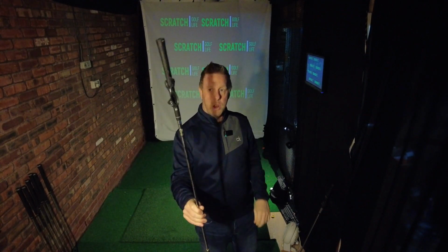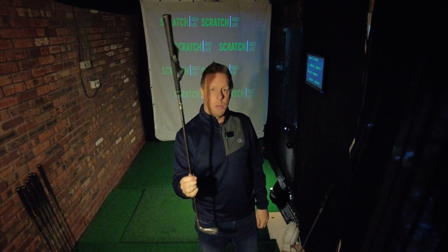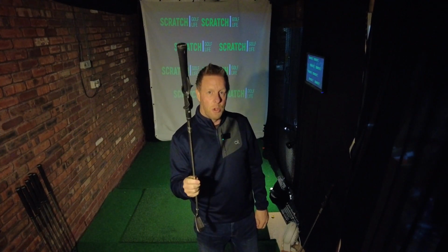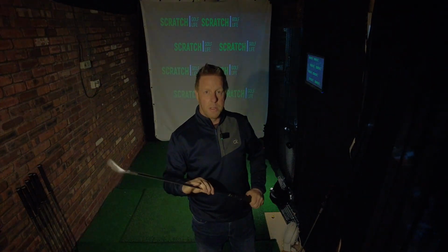So, a golf grip training aid, only £15, absolutely worth its weight in gold to make sure that your grip is correct and where it should be for hitting great golf shots.